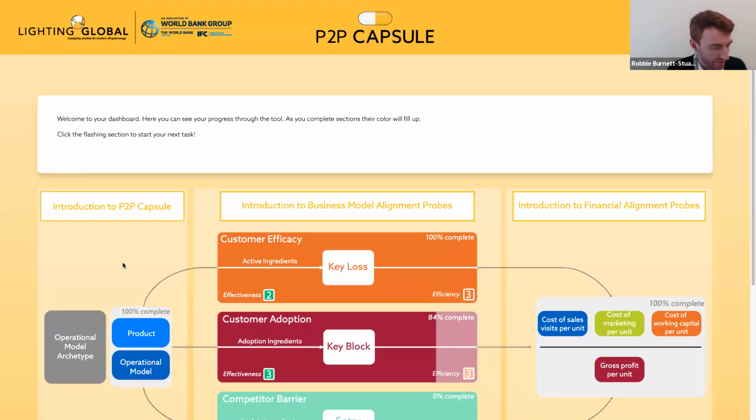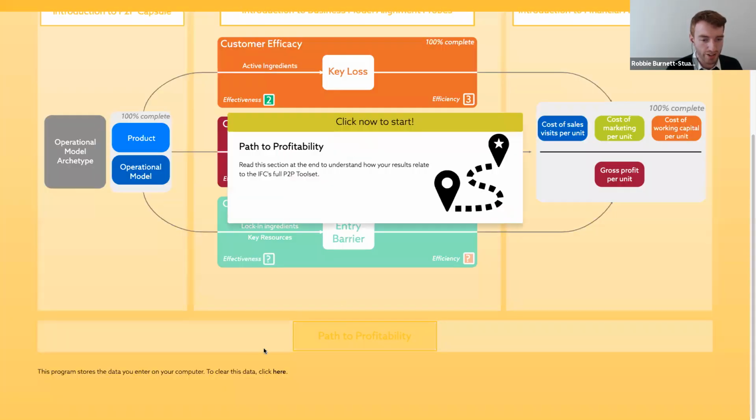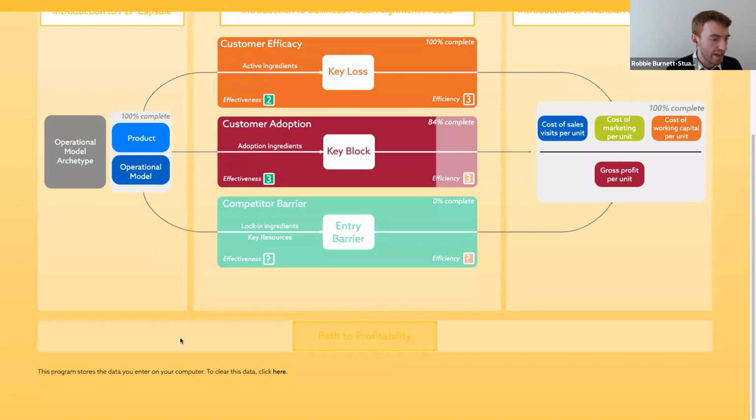Let me stop there. Hopefully that short demo has given you a good introduction. Completing the capsule certainly takes some time and effort. We appreciate we've shared a lot today, so we'd encourage you just to open it up, use it, and experiment with it. Ultimately, we hope you find it valuable for the important work you're all doing. Once you've finished, have a read of the last section on path to profitability. It may help put some of your answers into context and provide some guidance as to the next steps.